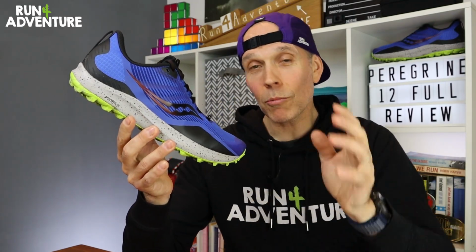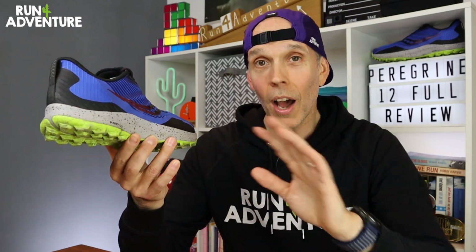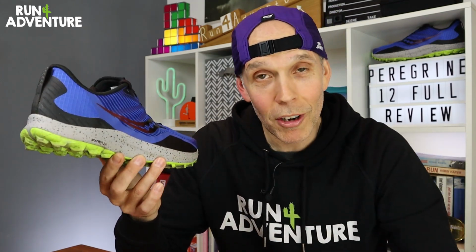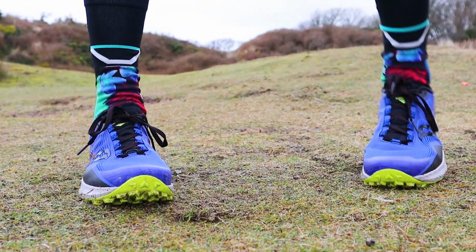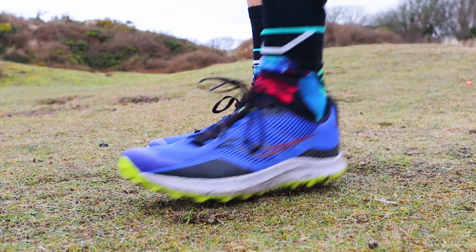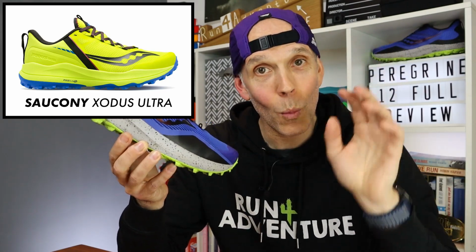I think there might be some runners out there that find it is a slightly firmer ride underfoot. I haven't had an issue with that. It's felt very comfortable for me, but I think some people were hoping for a deeper, softer level of cushioning in the new Peregrine. That's obviously where the new Exodus Ultra will come into the Saucony lineup when it is released.